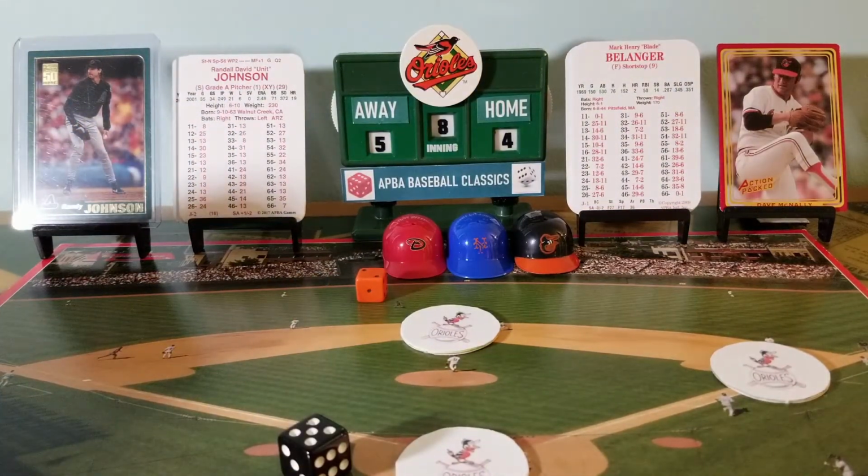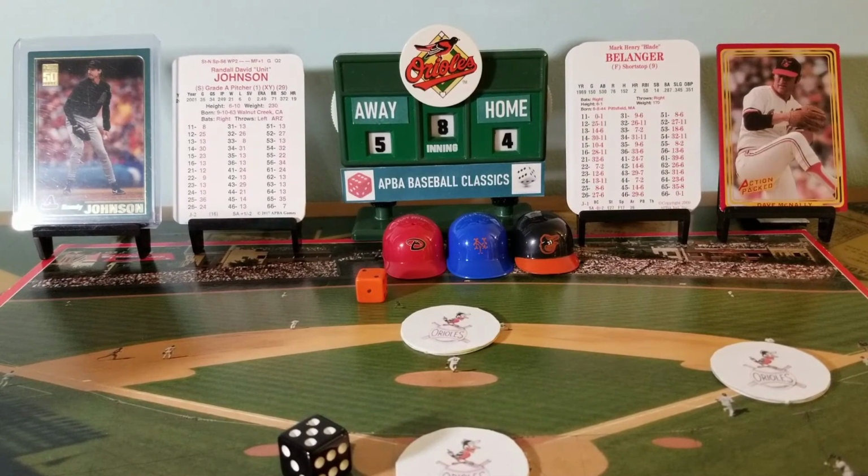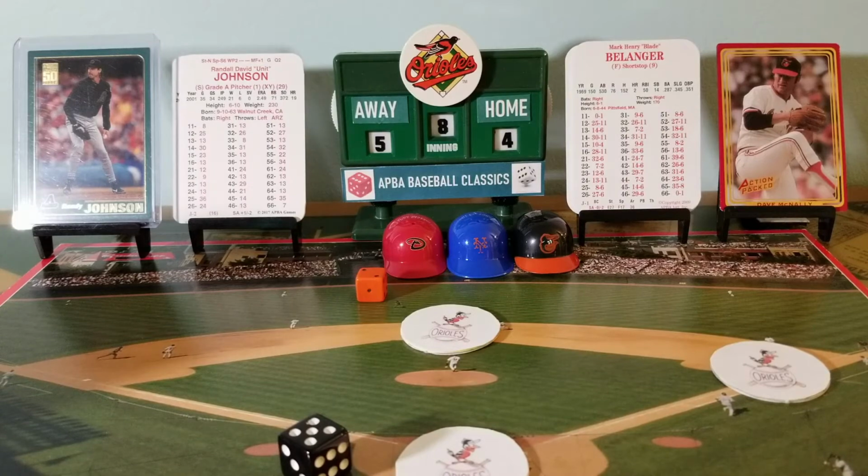52 is a 27. That's going to be a double play. Runner out at third, and the other runner out at second. Ground ball to Matt Williams, who steps on third and retires Dave Johnson at second. And that ends the 8th inning for Baltimore. We go to the 9th. Diamondbacks 5, Baltimore 4.